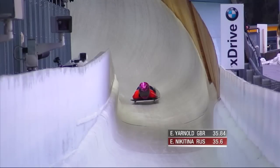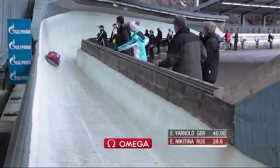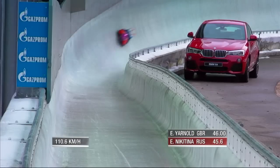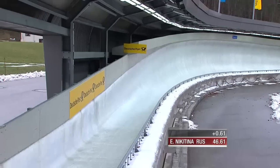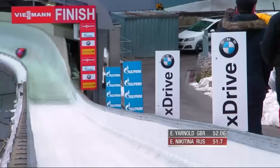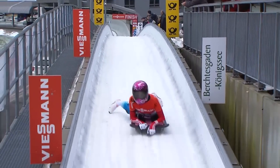This is only her 5th season of sliding. She's already in year 3 on the World Cup. Smooth line through the chicane, not doing too much work there. And now heading uphill here. 6 tenths behind. She was a 10th up as she went into the S-curves at the top of the track. And 9 tenths back at the finish, 52.97.